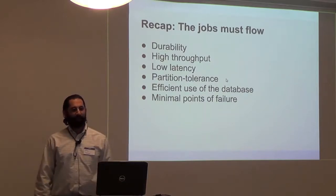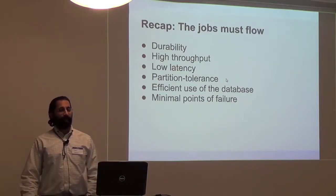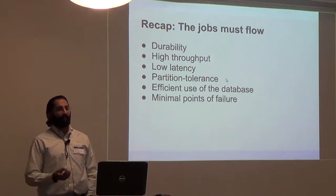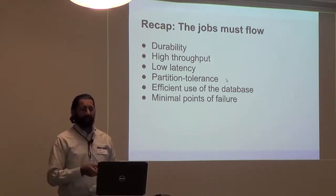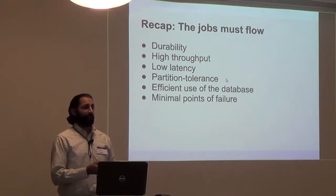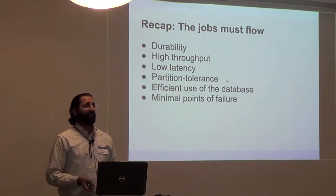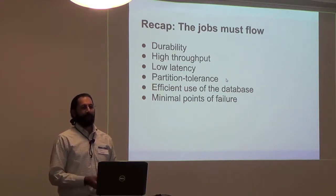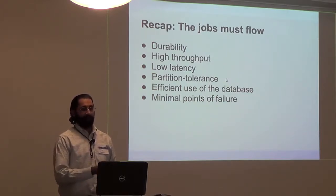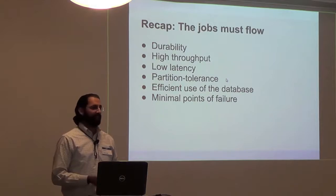Recap, the jobs must flow. To recap, for over 6 years, the obvious architecture for aggregation served us very well. In 2011, however, our growth started to approach its limits. We analyzed our existing architecture and we projected our future needs. From that process, we derived an architecture that would serve us for years to come. Essential to this architecture is the queuing system of RabbitMQ. It has given us what we need in this system.